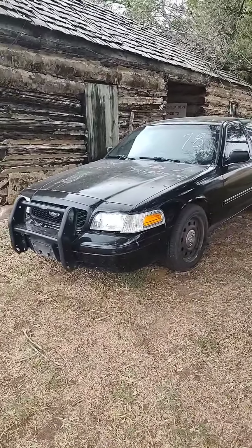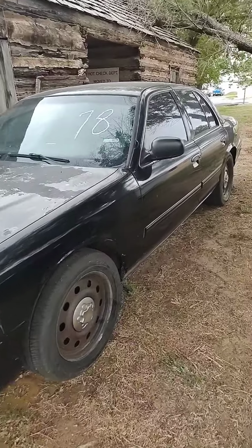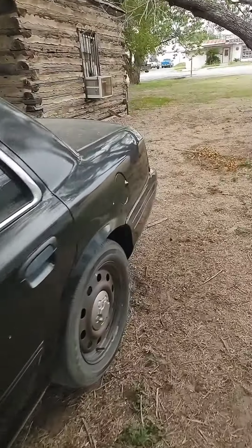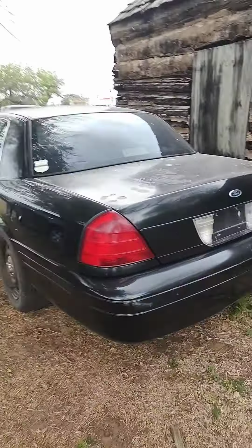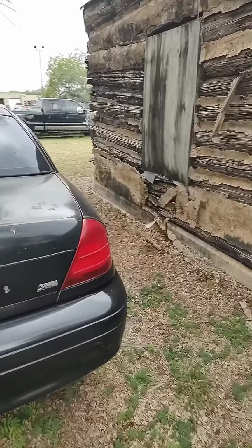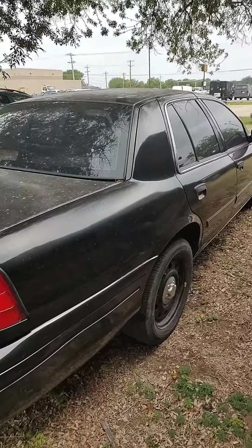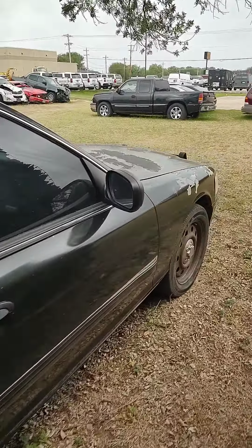Next vehicle that we're looking at here is a Crown Victoria. Yep, they still have a few of these Crown Victorias out running around, but not very much anymore. They've pretty much swapped them out for the Chevrolet Tahoes, but they do have a few Crown Victorias. And they also have a Mercury Grand Marquis as well. This one here's a black one. They've got a blue one up for auction, but they still have a few of them.